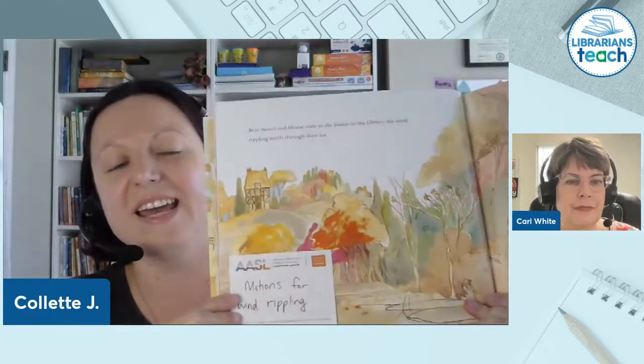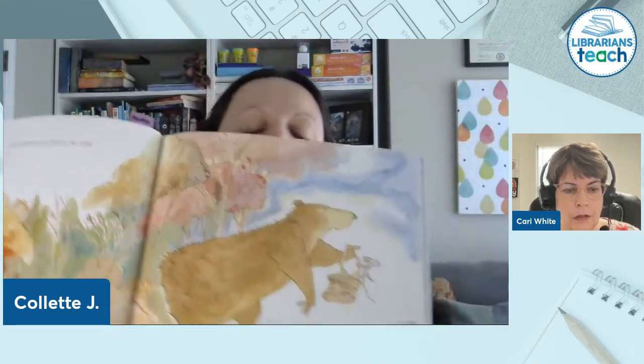Some of the other things I marked here with post-its is that when it talks about the wind rippling through their fur, I might take my fingers and go like rippling through their fur, like they can almost feel the wind rushing through them. And even in the illustrations, you can sort of see the fur whooshing past them. But again, you're adding another sense. You could even invite students to take your fingers and imagine the wind rippling through your hair, to just add something a little bit extra to your read aloud.